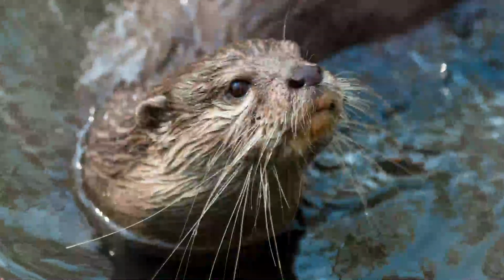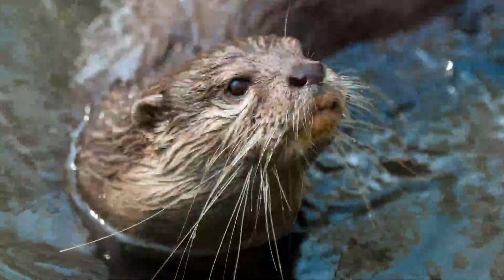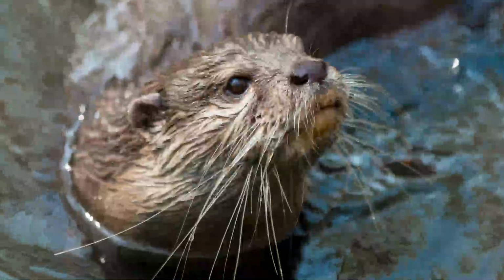Water snakes also live in rivers. They mostly eat small fish, frogs, and salamanders. Water snakes hide in the rocks and plants that surround rivers. Rivers are also home to mammals like river otters and beavers.